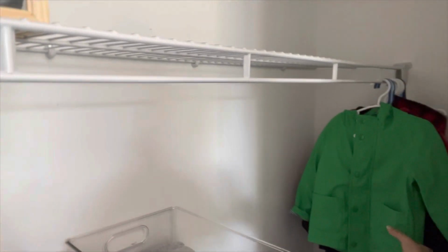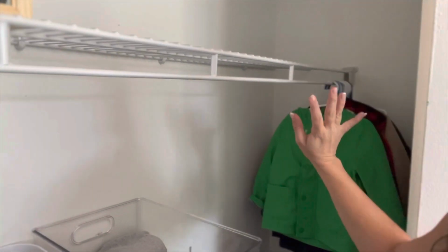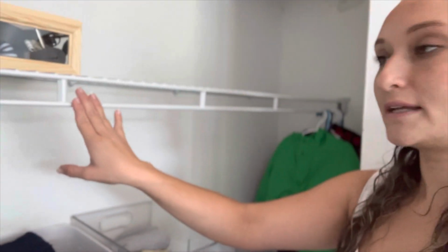So these are my little jacket section. I have the raincoats in the front, the winter coats in the back. It's towards the back of the closet, but it's still within reach, so I can get them when I need them. And then when it's winter time, I'll rotate and put these towards the front of the closet, and then whatever summer items will go towards the back.